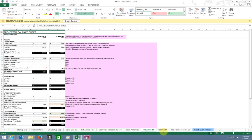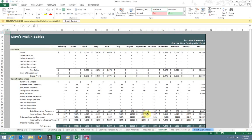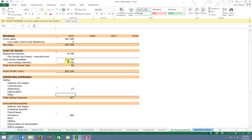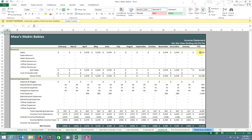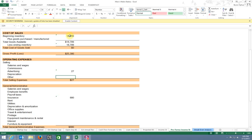So let's worry about the income statement first, and you've done a good job here on your monthly one. I didn't see any issues with that, so we should be in pretty good shape. When we look at the pro forma, you've got some of the stuff entered in here, and you're fine so far. Okay, you've got your sales, and in brief, let me just say this matches the last column on your monthly income statement. So you've got the top part correct, and you don't have any cost of goods sold, and you wouldn't have to enter anything in there really.